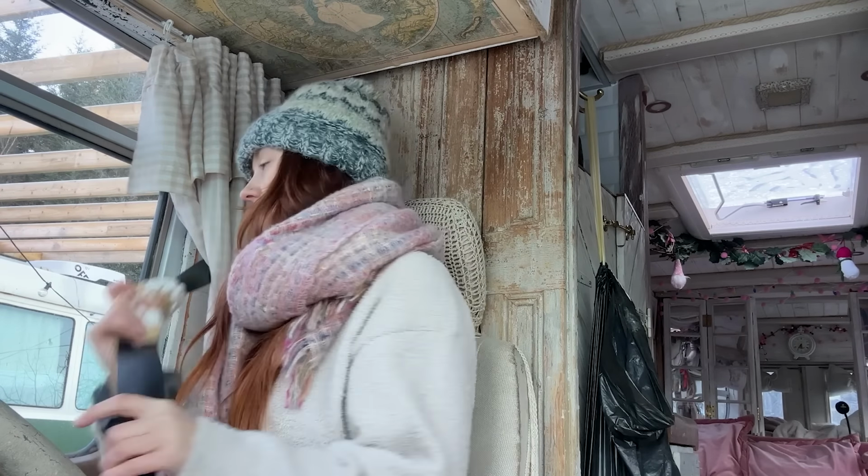Oh God, I'm a bit nervous. We're off. This is what I'm dealing with, and then that goes off like to the edge of the cliff. Yes, there is ice on the inside of the window.